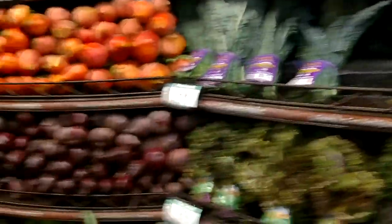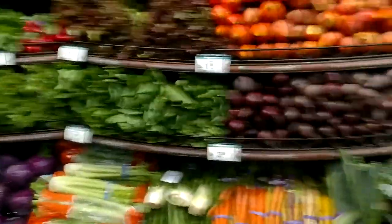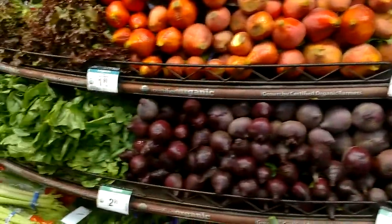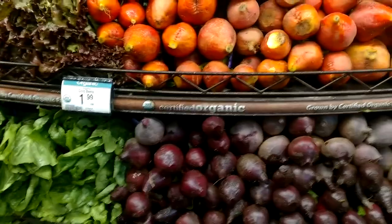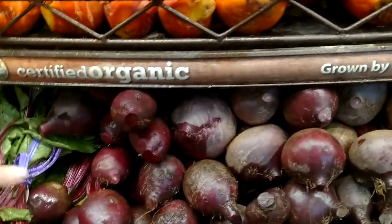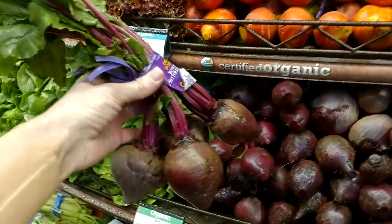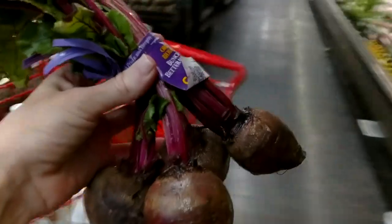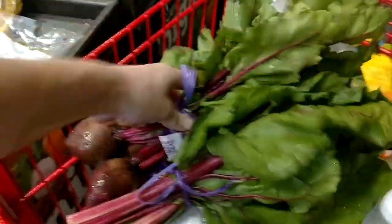Organic. So I always try to buy organic. Most of the time, sometimes you can't always, but I try my best to always get organic. So beets. My birds' favorite, once again, are the stems. But beets have so much nutrition in them, so if you can get beets, get them for your birds. Give it a try. They will love it.